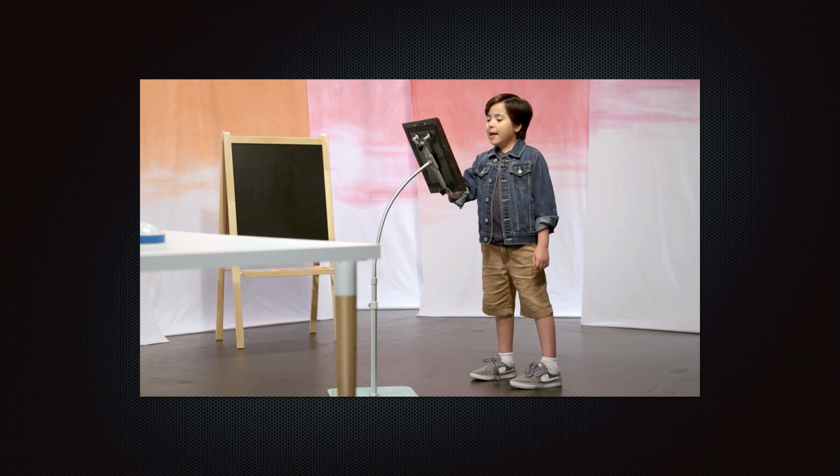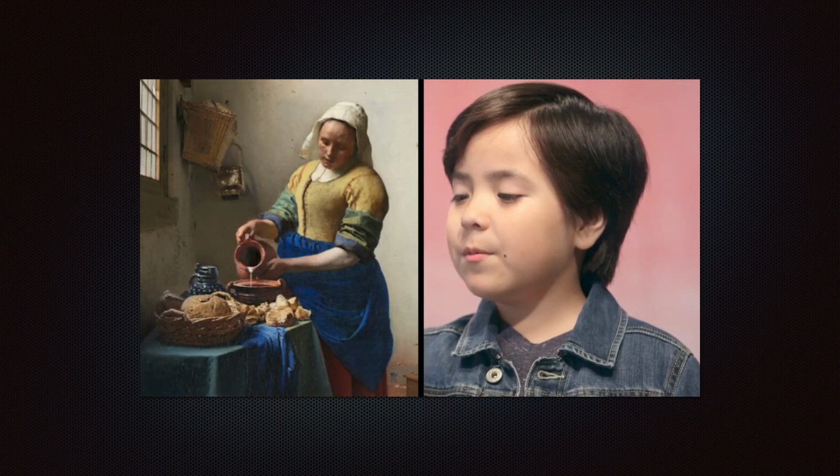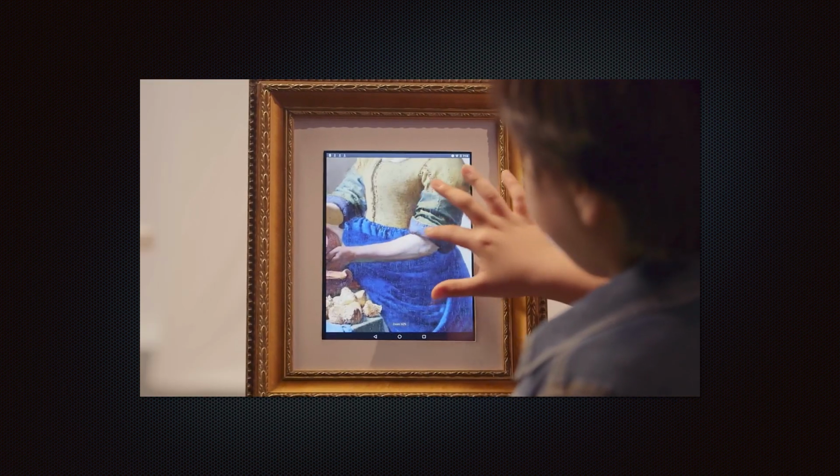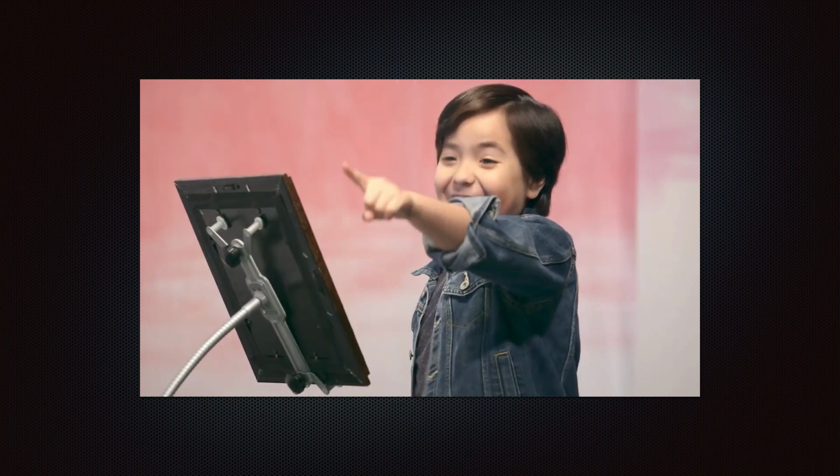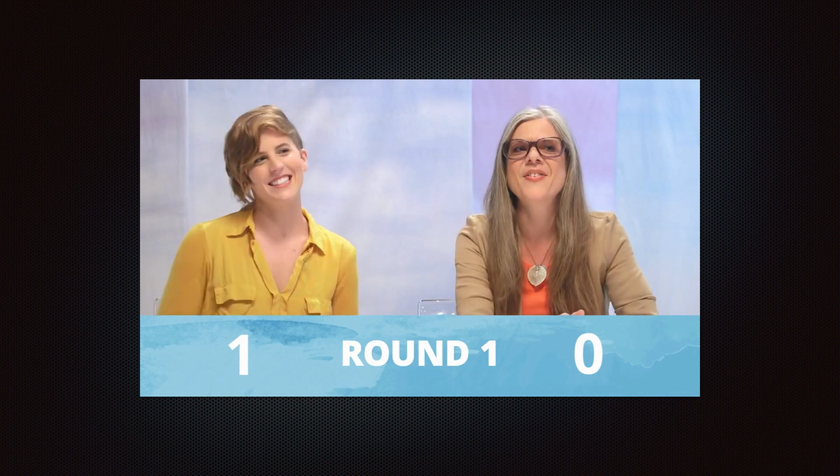How does the painting make you feel about what the maid's life was like? Well, it was very depressing until she got a job. And then she had all that good food around her, right? Yeah. She's pouring milk into a... I think I got it. Vermeer? It's Vermeer, the milkmaid. Yes, you're right. The milkmaid. Nice.